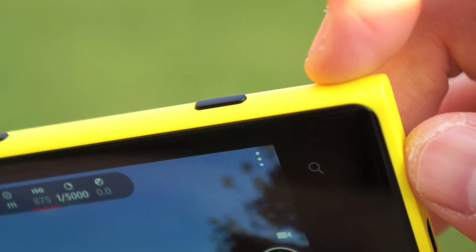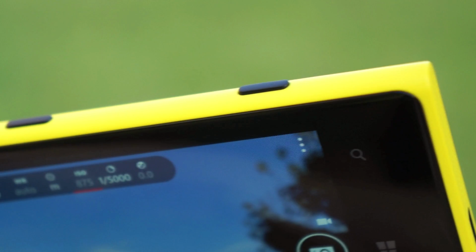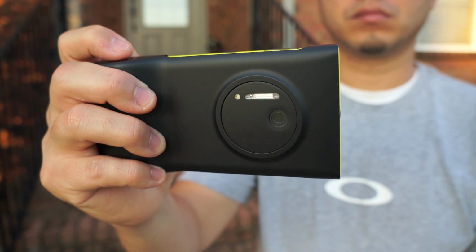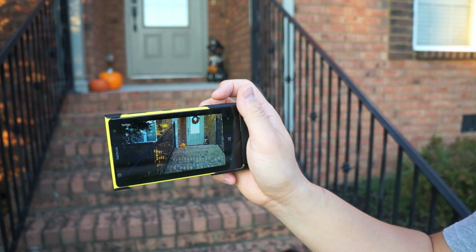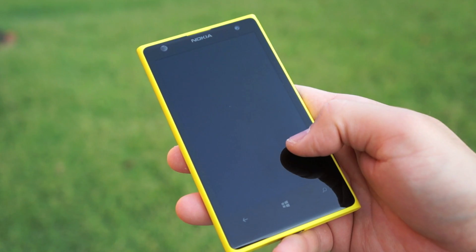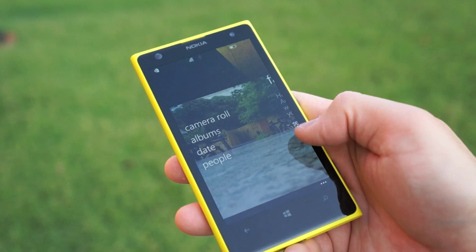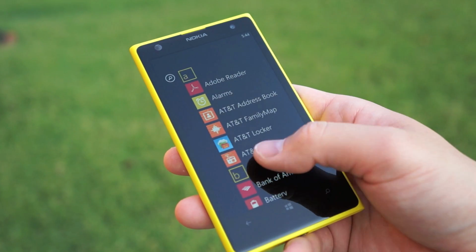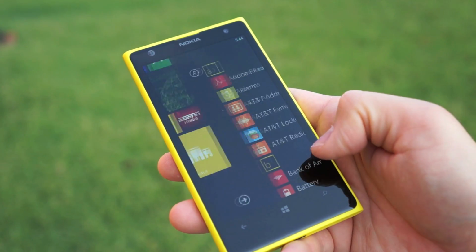The 1020 also houses a two-stage shutter key, which makes it very easy to take pictures, but they also made a camera grip for the 1020, which makes it very easy to take pictures, has a good feel in the hand, and also houses an extra battery. So it is very recommended to have that accessory if you're going to take a lot of pictures. The Lumia 1020 is being powered by Windows Phone 8, and this has the latest Amber update. As of the making of this video, this is the latest Windows experience that you can get.